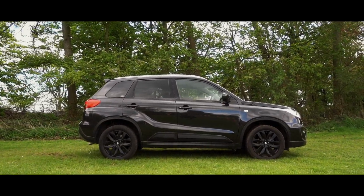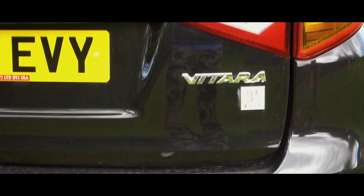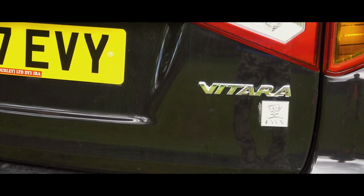Trim levels available in a Vitara have actually been quite consistent all the way through the car's production life over the last 6 years. The range starts with the SZ4 trim level, rising to the SZT trim level, of which this Kuro model is a variant, also known as the SZT Kuro. Then there's the SZ5. Before the 2018 facelift, there was also the Vitara S at the top of the range, which was exclusively available with that 1.4 booster jet with 140 horsepower, or 138 really.